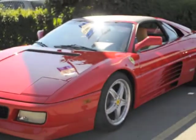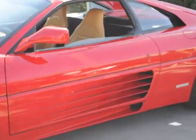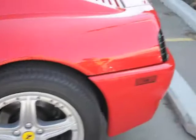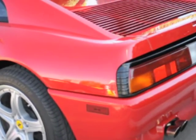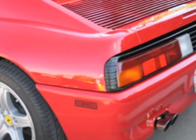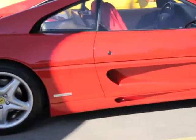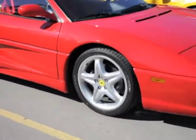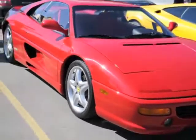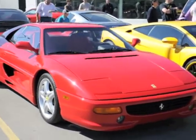And this is a Targa as well. The Series Speciale cars have a different treatment on the rear. Normal 348s have the graded rear license plates, and you can tell the 348 Speciale doesn't have that. Another 355 Berlinetta, and this car only has about 5,000 miles on it, and it's perfect. I mean, it's an absolutely stunning car. Very meticulous owner.